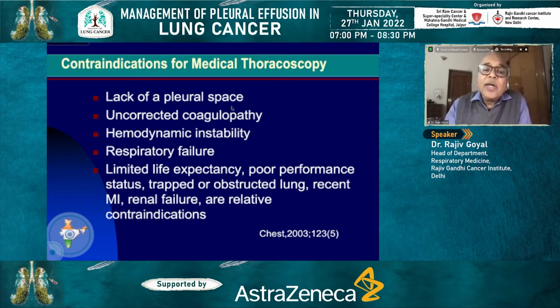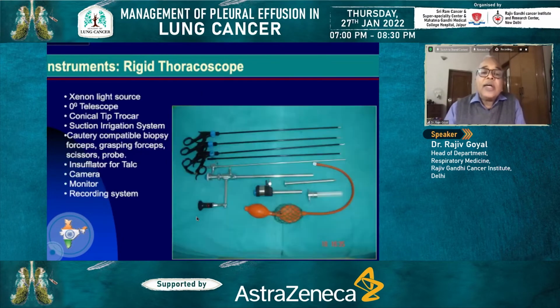The main contraindication, I would think, is that if the pleural space is not seen, that means if there's no fluid, or if the pleural space is adherent, that means the parietal and the visceral pleura are adherent, then you can't do a thoracoscopy. Of course, you can't do it if there's uncorrected coagulopathy, hemodynamic instability, respiratory failure, etc. So those are the contraindications.